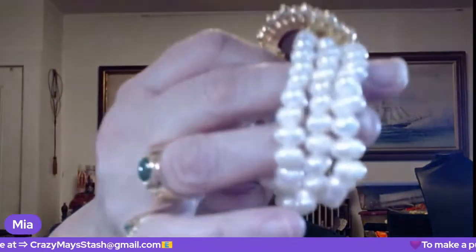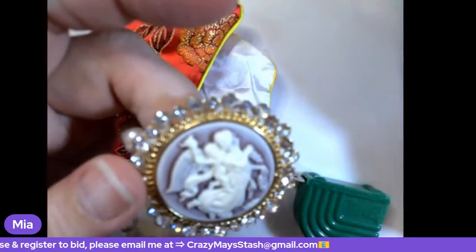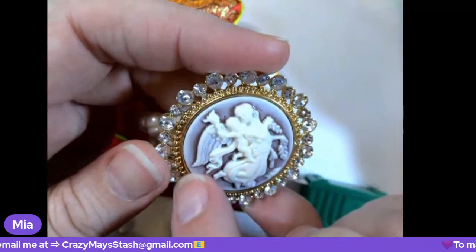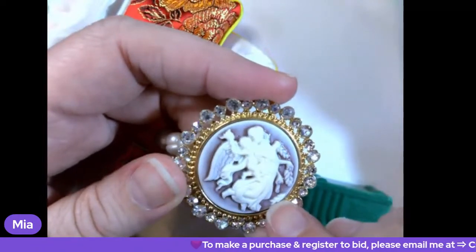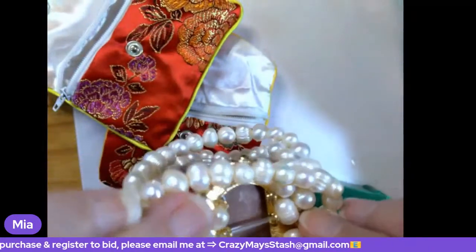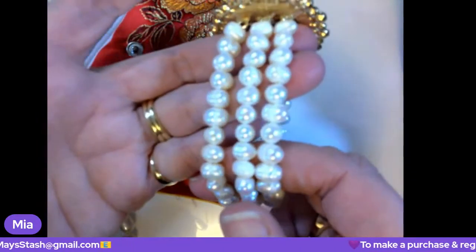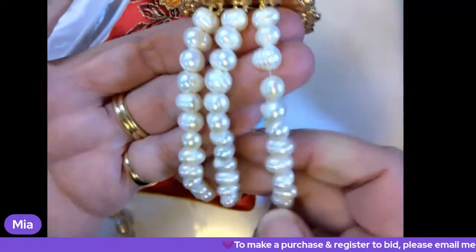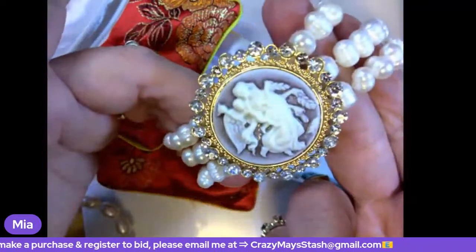These are natural, these are freshwater pearls. Really, really pretty. Looks like mother and child, and I see a wing there. I don't know if the wing belongs to the child or the mother or to both. And there's some wheat. This is resin. And these are rhinestones, but these are definitely freshwater pearls on a stretch bracelet. Really pretty.